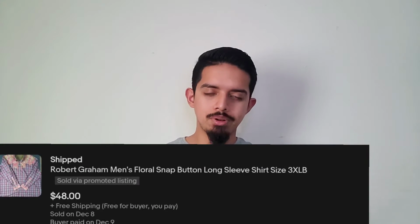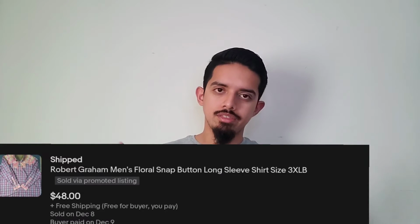Next up is going to be Robert Graham. I have found so many more of his shirts, and if it's the right size and the right style, it can go for a lot of money. This right here, for example, is what I'm talking about. $48. I remember when we got that, I think we paid like $6 for it. So turning six into 48 is awesome, awesome, awesome.